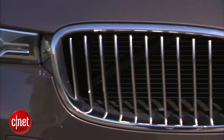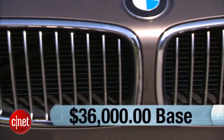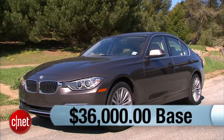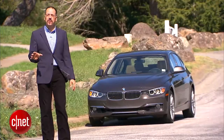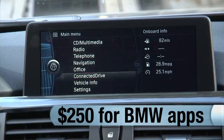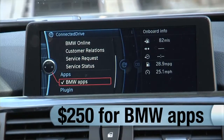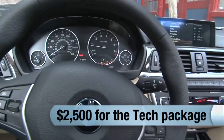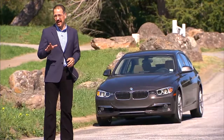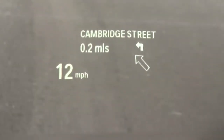All right, now a 2012 328i, this Turbo 4, is going to hit you about 36 base, and they go well up from there. This car is about 50 grand and doesn't even have every option. But here are the key ones I'd look at. The BMW apps, that's 250 bucks. If you've got an iPhone, you've got to get that. There's a tech package for about $2,500 that's going to bring you their excellent navigation system, even though I'm kind of cool on factory nav, and the head-up display, which is done so well.